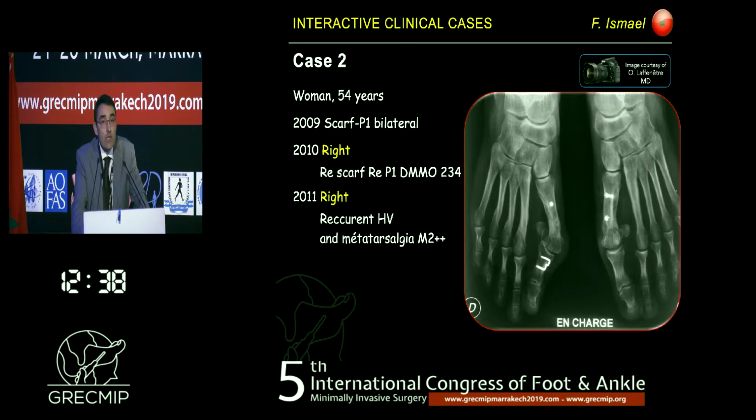The second case is a woman, 54 years. She had a bilateral scarf and an Akin arthritis. You see, 1 year later, she had another scarf, another Akin, and DMMOs for 2, 3, 4. And when she came to see us, she had recurrent hallux valgus and metatarsalgia of the second head.